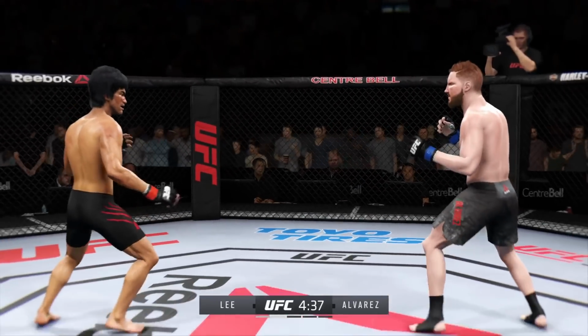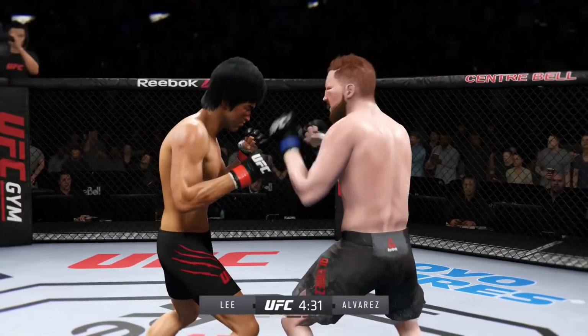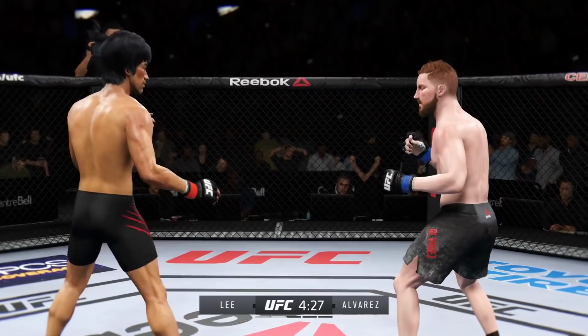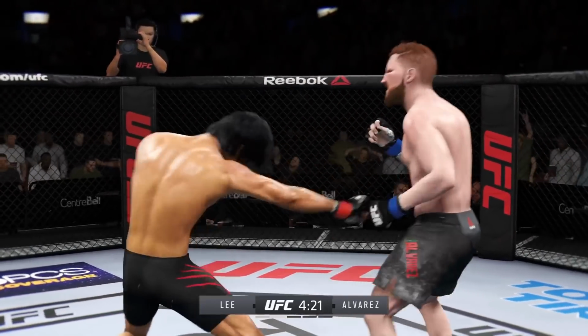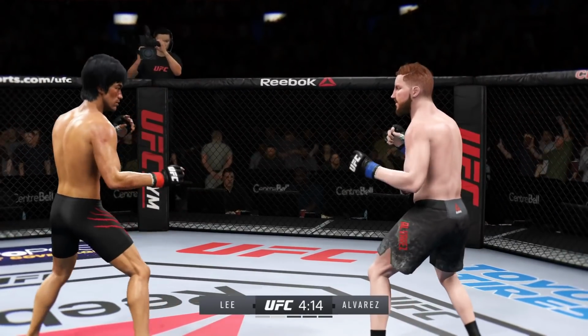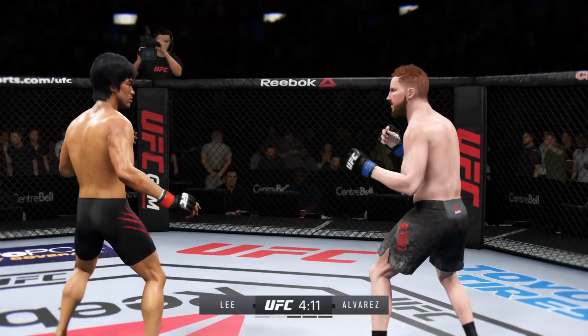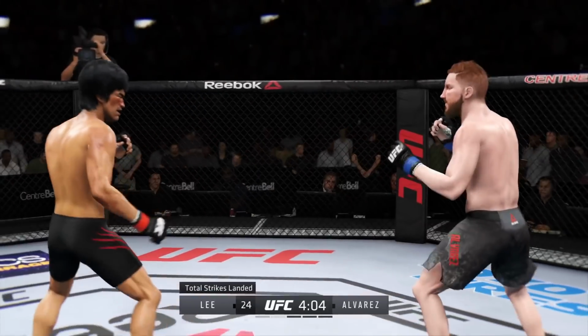Splits the guard, connects with the punch there, Joe. Back to the body shots now, that one blocked. Well, he's landed some excellent shots in this fight tonight, but more often than not, it has been one and done. So the emphasis now moving forward, combinations. Throw your punches in bunches and really try to force the issue and get your opponent out of there.